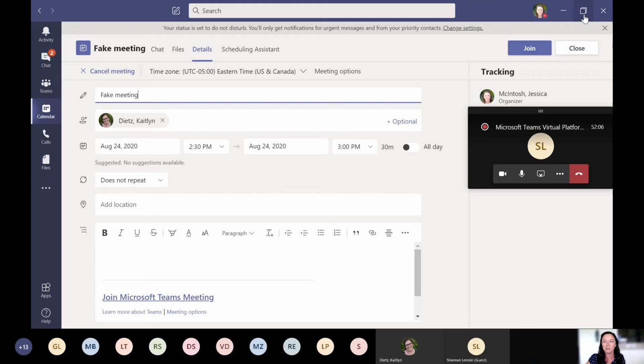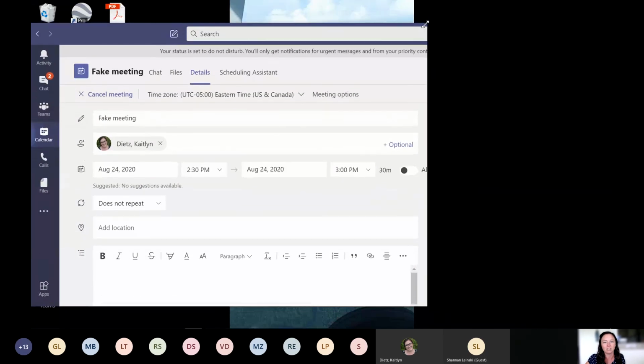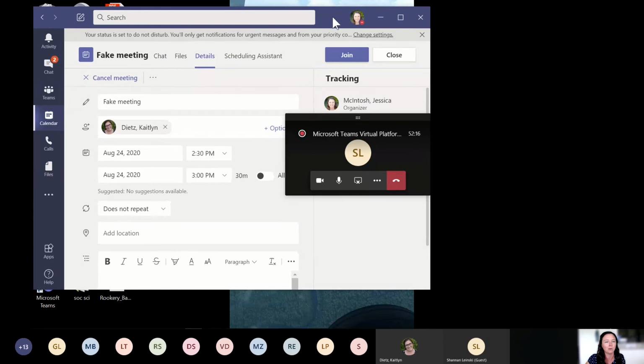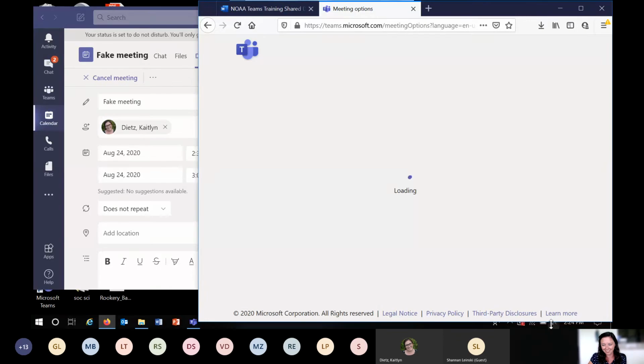And again, I'm learning more and more about technology. One thing I've learned kind of recently is if this screen is kind of smaller, because I'm just working off my laptop at home, I don't have a second screen. Sometimes those extra options will collapse down and you just need to click on those ellipses to get to our meeting options, which is what we're going to look at next. And you should see then my web browser opening up for that fake meeting that I just created. Hopefully my internet is still on. It's going slow.